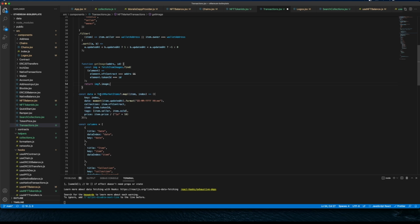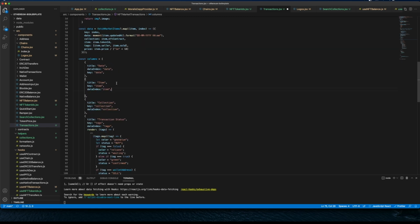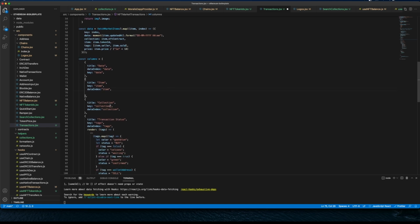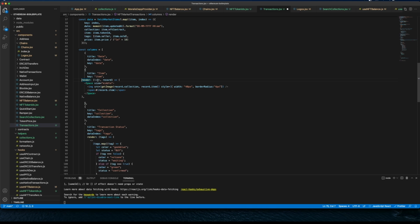So we can place this get image functionality into our item column, where we don't want to use the item as the only data index, but where we have our data, we want to use our collection and item, because these will be the parameters for our get image function. So how we do that is we remove this from over here and create a render, passing in two arguments. The second argument over here allows us to get any data index from the whole data record. So when we render an image, we use the get image, and as we use record collection, we get for that row whatever the NFT contract is and the token ID, because that's stored in item.